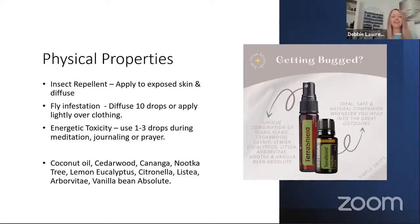Arbor vitae always interests me because the arbor vitae tree, which is a type of cedar, they call it the tree of life, and it lives for at least 1,000 years. Even when it dies, it doesn't break down, it doesn't degrade. That's because of the properties of the essential oil, that no bacteria can feed on it. So you can see why it's in our bug repelling blend.